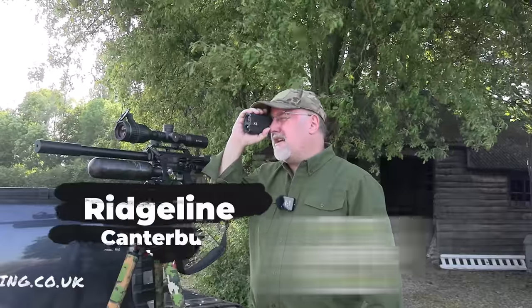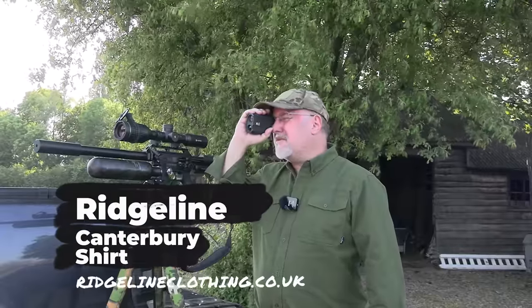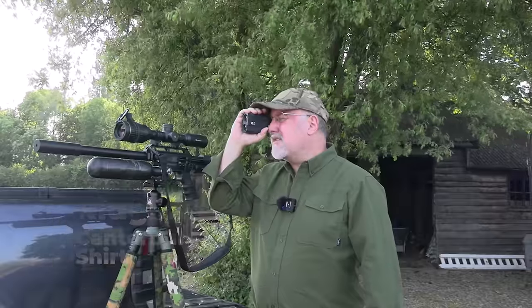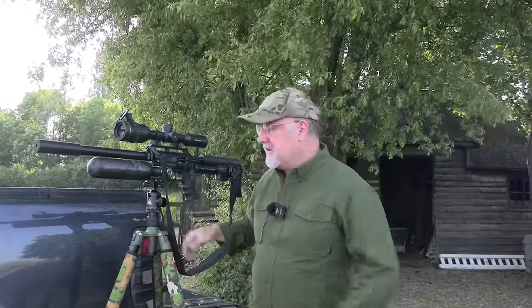Well, I can see one about probably 80 metres away in an open gate. So it's right by the stable block. So I think I'm going to use the stable block and see if I can get a little bit closer.